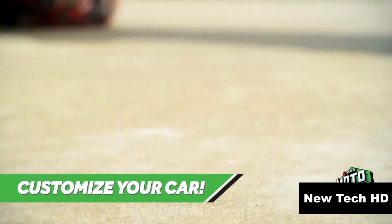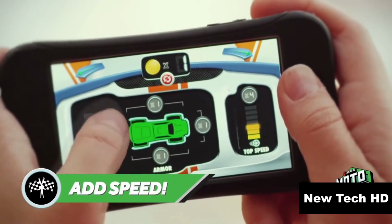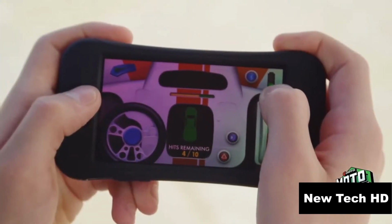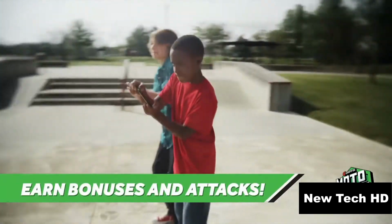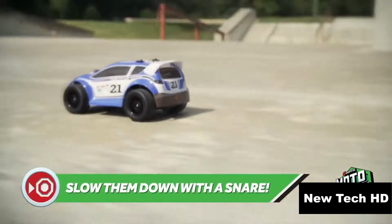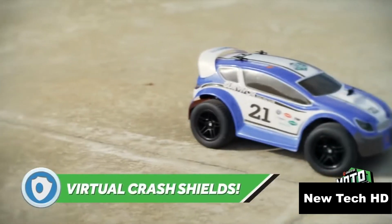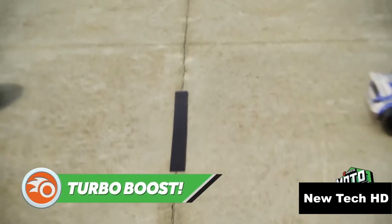Your car's performance and add-ons are completely customizable. Add speed or protective armor, but be careful, the armor will weigh you down. As you drive, you'll earn bonuses and attacks that keep you in the lead against your friends. Dish out attacks to tamper and randomize your opponent's controls. Slow them down with a snare. And earn bonuses like damage repair, virtual crash shields, or turbo boost to speed right through to the finish line.